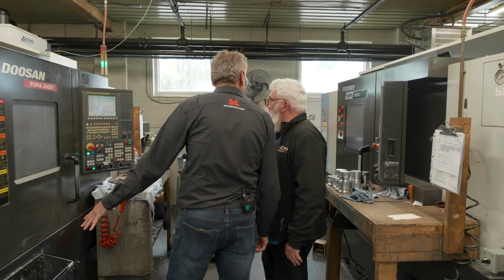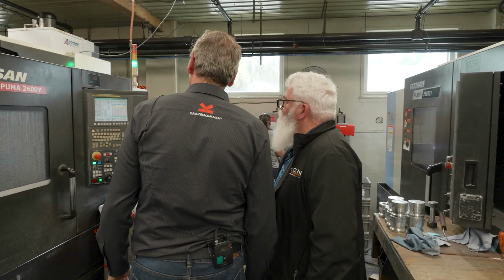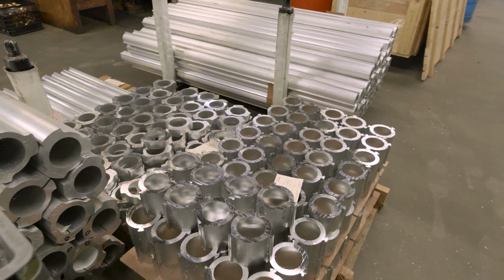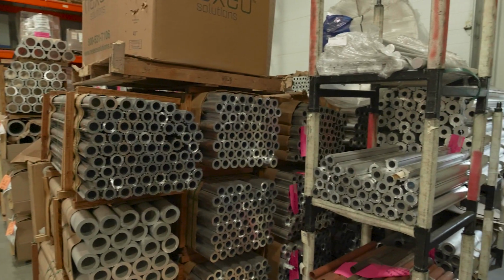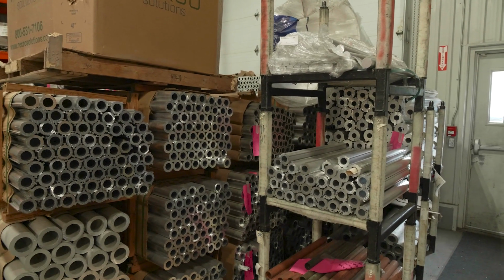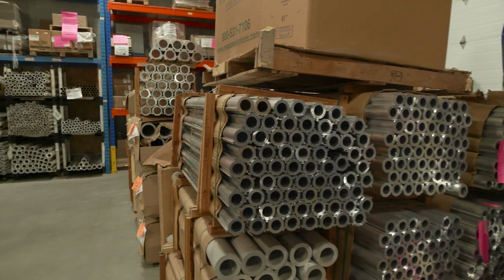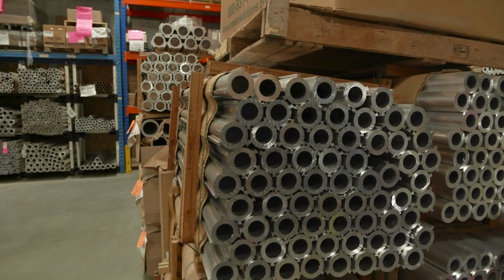Obviously a lot of high-tech machinery with some of the computer-based equipment and cutting of the raw materials into couplings, which was very interesting. It comes in big blocks of metal. Yeah, and big metal tubes, steel extrusion tubes. And then when it becomes this finished product, it's multi-stepped.